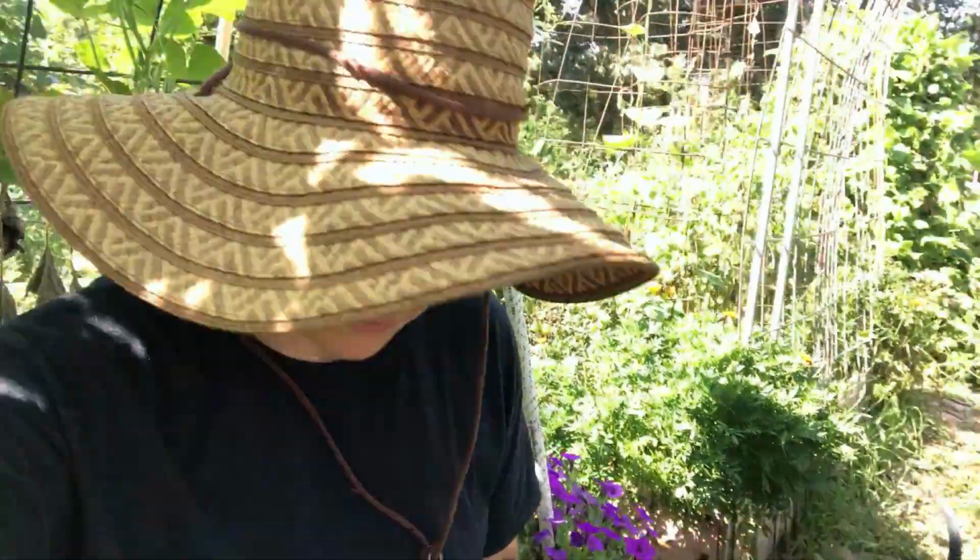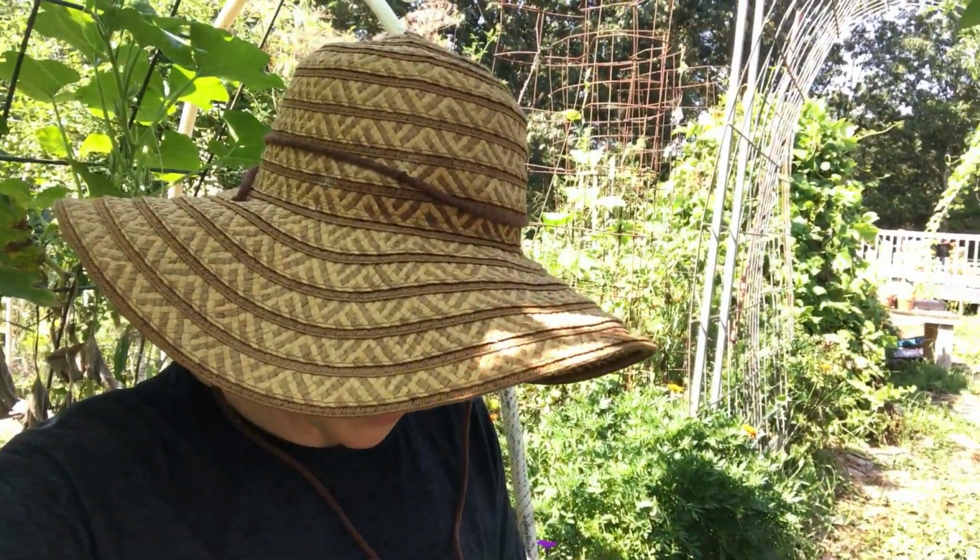There are actually quite a few things that we can still harvest in September. I don't think it's going to be cool here. It may start out cool, but I'm thinking we're probably going to get another hot spell or so. So with September coming on, we actually can harvest a lot of fruits and things.